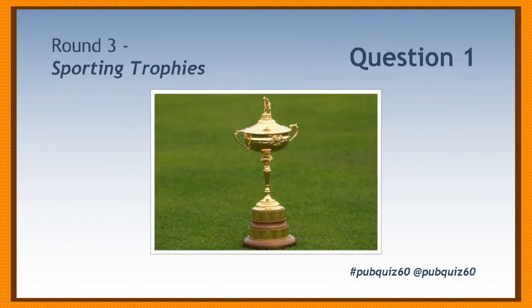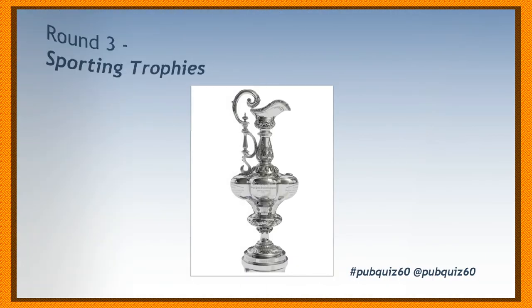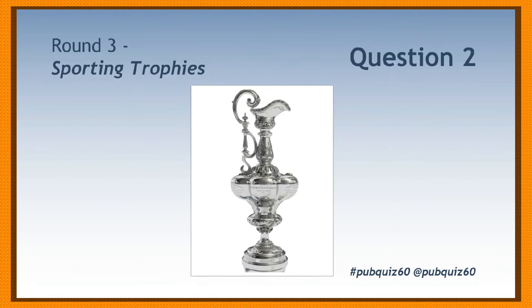Like I say, some trophies might have a commemorative name as well as the competition that they're actually played for. Predominantly, it's the competition we're after, but if you do know the name of the trophy as well, then all the better, but they are just single point questions. So that's question one there. And question two, simply name that sporting trophy.